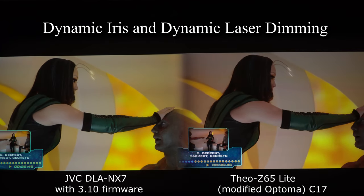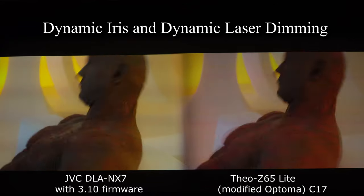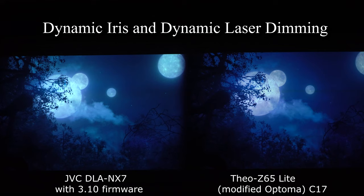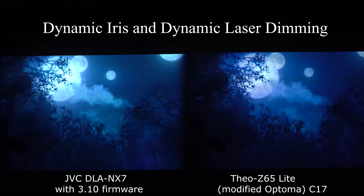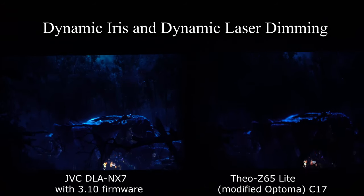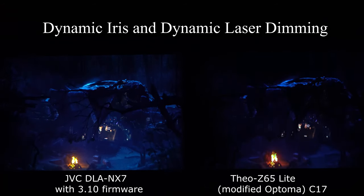In the Theo, the menu, we want that to disappear because that can affect the iris and the dimming. So it's going to go from this bright scene into this night sky, and then as the camera pans down, you're going to see both of them do a very smooth, gradual change.